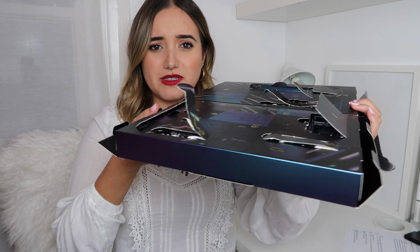On to 9. This calendar, by the way, has totally given up. It's opened on both sides now. It's looking a bit of a mess. And so far, I think actually it's the packaging that's let it down more than anything.